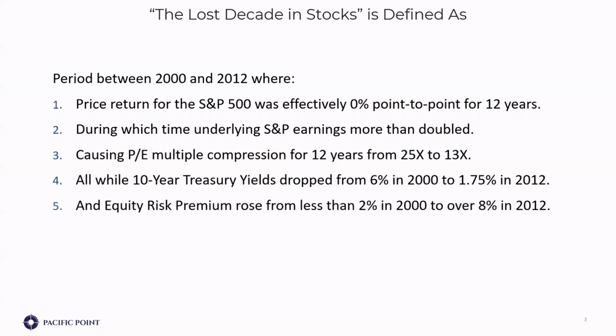And over this same time frame, equity risk premium rose from less than 2% in 2000 to over 8% in 2012. For purposes of our analysis, let's consider the first three items on this list as fundamental characteristics, and the last two items on this list as macroeconomic characteristics that defined the lost decade in stocks. Next, we're going to put all these characteristics together visually with analytical charts out of the Pacific Point Research Lab.